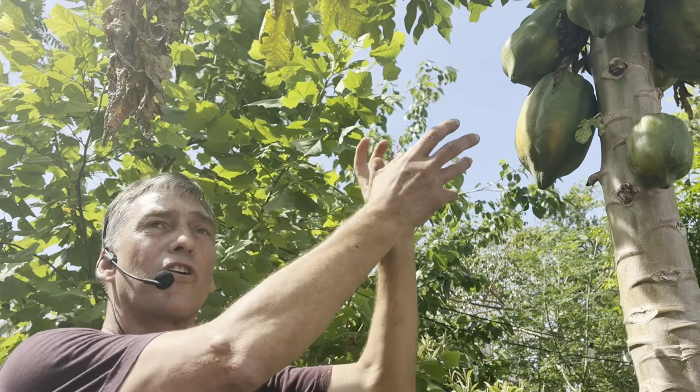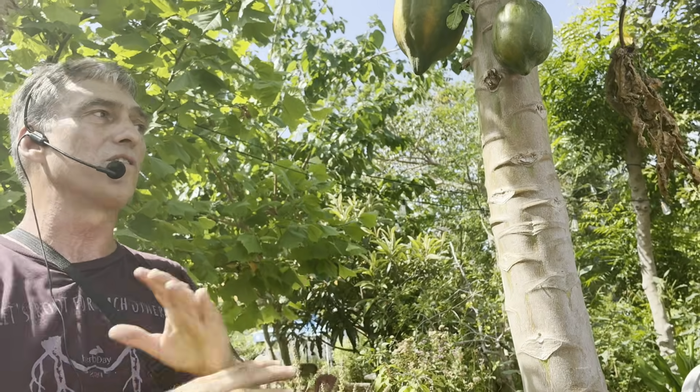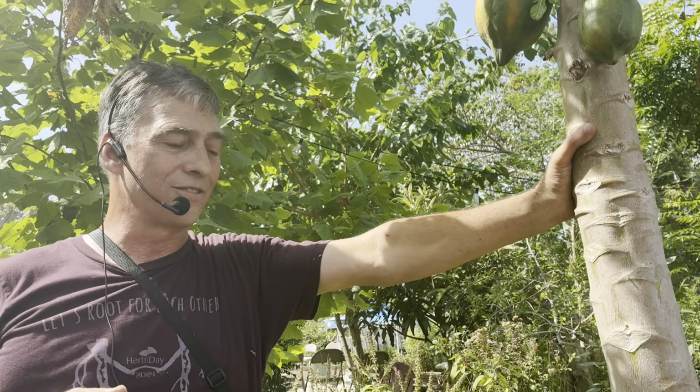I learned this. If any of you have ever grown papaya before, and you're like, yay, I got this beautiful papaya, and they're just starting green. Another couple of weeks, I'm going to harvest it, and it rains, and you get trunk rot. It falls over, and it never gets right. I had so many trees that happened to. It made me so angry.